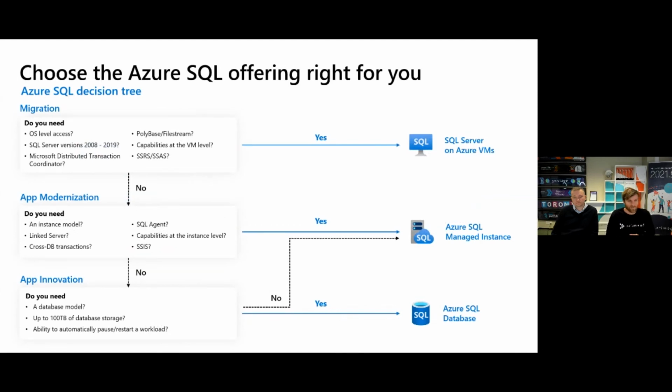Okay, of course, it's not so easy to know where to start the migration. So there is a couple of offerings here on how to migrate. Maybe if you know you will need operating system level access and don't want to make any changes to your existing database, then SQL Server on Azure VM is the right option for you. But if your goal is to modernize an existing application and you want to take advantage of all the features of Azure Platform as a Service, then Azure SQL Managed Instance may be the right fit.